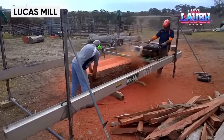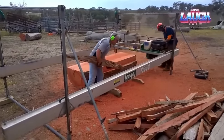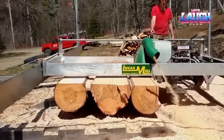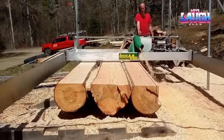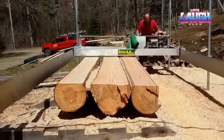The Lucas Mill is a portable sawmill that is designed to be used by small-scale sawmillers and hobbyists. It is equipped with a smaller engine and saw head than the Wood Miser LT70 Wideband, but it is also more affordable and easier to use. The Lucas Mill is a great option for people who want to saw their own lumber for personal use or small-scale projects.